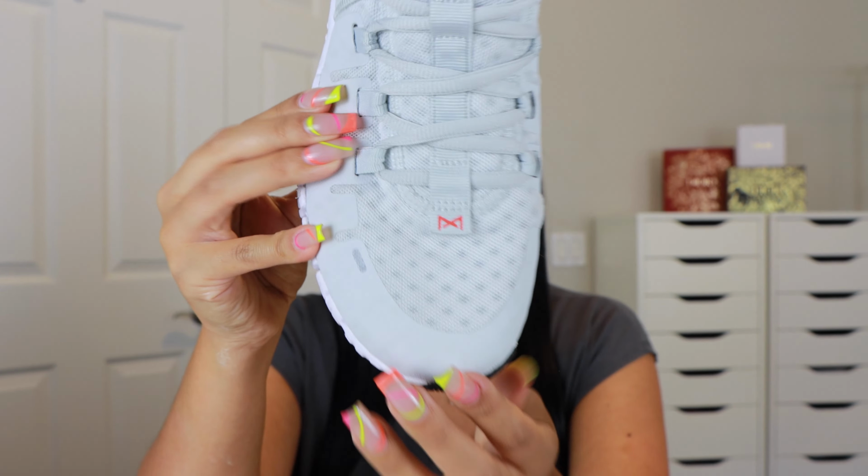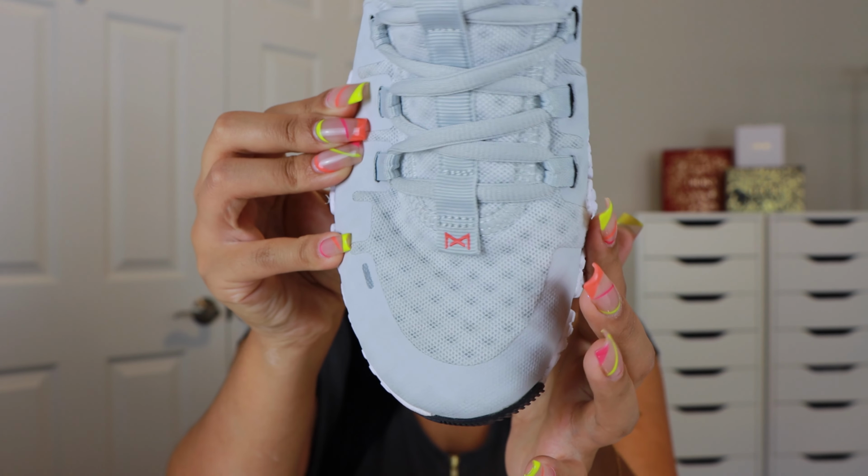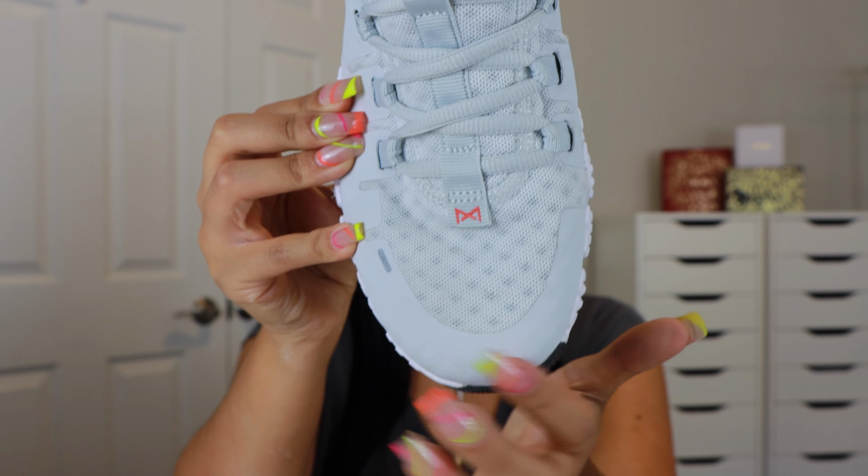At first, I was a little unsure because the toe is so round, and I usually don't like shoes with that style, but they are so flattering on. Again, so comfortable. So if you are somebody that likes to lift weights and you're looking for a new sneaker that's going to be very supportive, definitely check out the Metcon 5s. They also come in a bunch of colors, and I think I'm gonna order a few more because I lift weights almost 5 days a week.